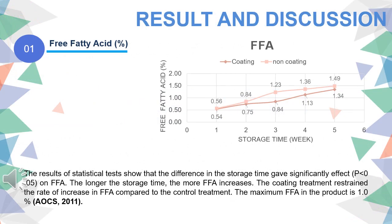Result and discussion. The first parameter is free fatty acid. The result of statistical tests show that the difference in the storage time gave significant effect on free fatty acid. The longer the storage time, the more free fatty acid increased. The coating treatment restrained the rate of increase in free fatty acid compared to the control treatment. The maximum free fatty acid in the product is 1%, based on AOCS 2011.